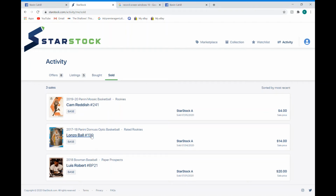Lonzo Ball. So I paid $7 for a total of 21, so 7 apiece, right? I sold one of them for 14 bucks. And I really would have held this card, but I kind of want to understand the scheme of this website. So I wanted to test it out, but dude, in like 2 days, I made 14 bucks.